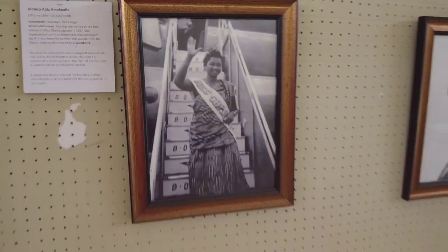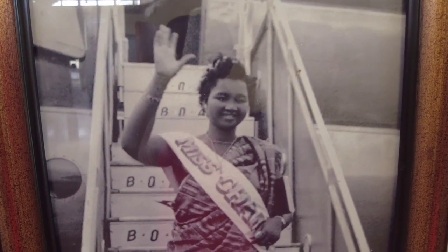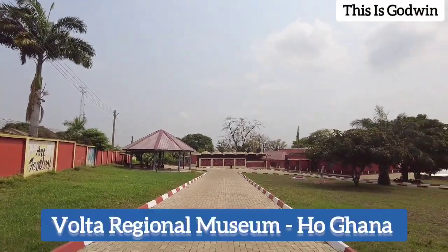Okay, so today I've learned something. It was through this beautiful lady that the people of the Volta region came to be referred to as number 9. First time entering this place.